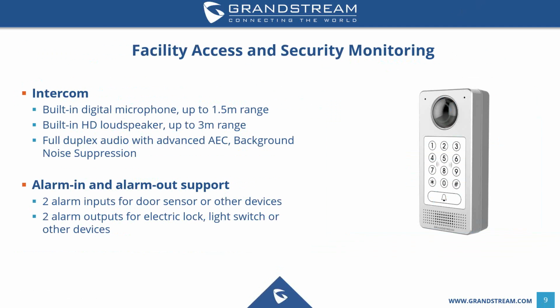We talked about the intercom a little bit later on. This will probably become more clear as I go through the next couple of slides, where we're going to talk more about the integration with our products. But I did mention this earlier. It has a microphone built into it. We say it has a 1.5 meter range, although we've frankly tested it to be probably about 3 times that, and you can still hear anything. It's got a built-in HD loudspeaker as well, and as I mentioned, it's a SIP device.